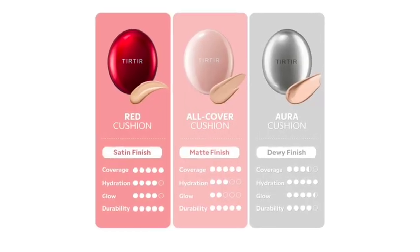Believe it or not, months after when I finished the red cushion, I had bought the pink one. So they have a red, pink, and silver-gray cushion foundation, and I actually bought the pink one. I made a video, but the video got corrupted, and I just gave up and decided not to bother refilming it, so I never posted it. Sorry, I never got to put that out for you guys.